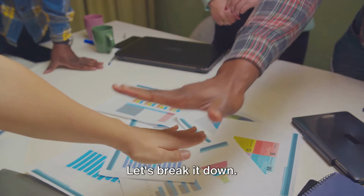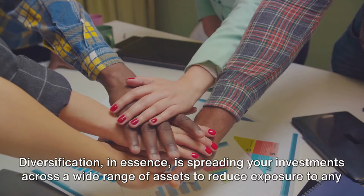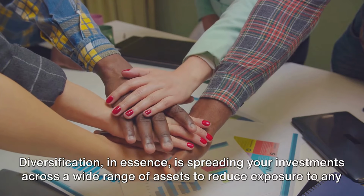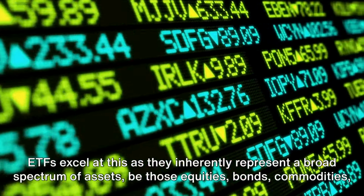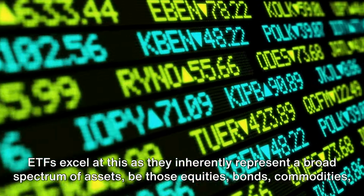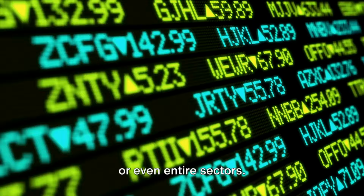Let's break it down. Diversification, in essence, is spreading your investments across a wide range of assets to reduce exposure to any single one. ETFs excel at this as they inherently represent a broad spectrum of assets, be those equities, bonds, commodities, or even entire sectors.